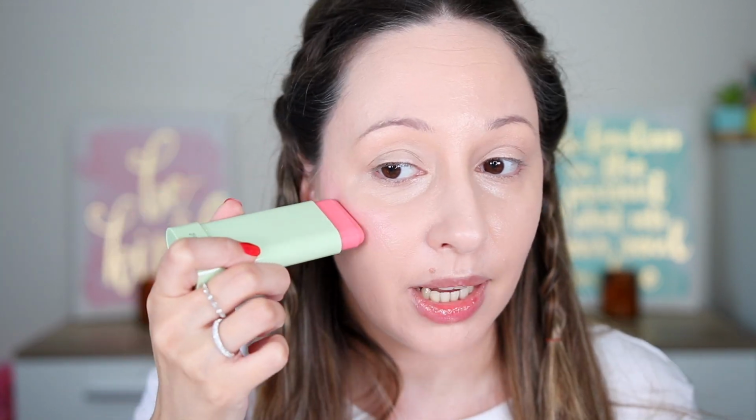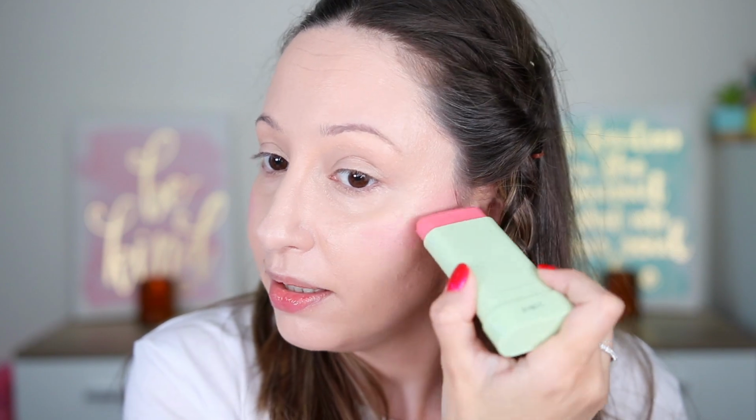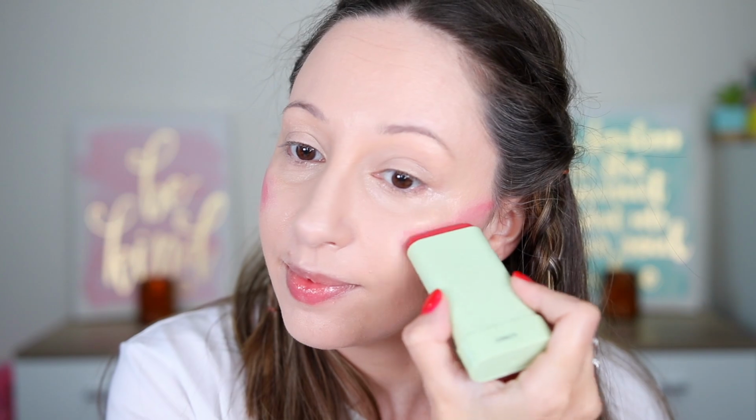I'm very excited. I'm taking now the shade Flare, and I'm going to apply on top of my cheekbone. You can touch the cheekbone and see where it is. And I'm going to do the same on the other side. And now I'm taking the shade Ruby. I'm going on top of the previous shade.